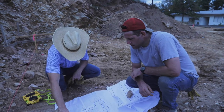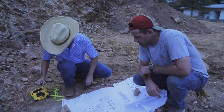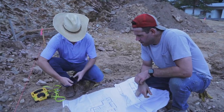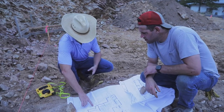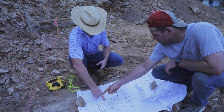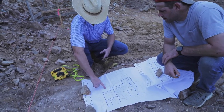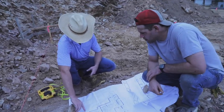Bring my pen. So that's 39... Calculate it out. Feet. Yeah. Two. And remember I said what we're going to do, because we over-excavated, we're just going to go straight. We're going to bring it straight across. And that's going to add on to this room 12 by almost 7 more feet.